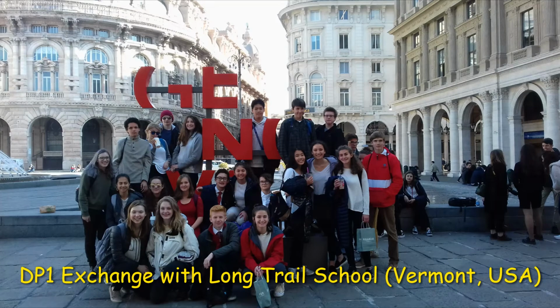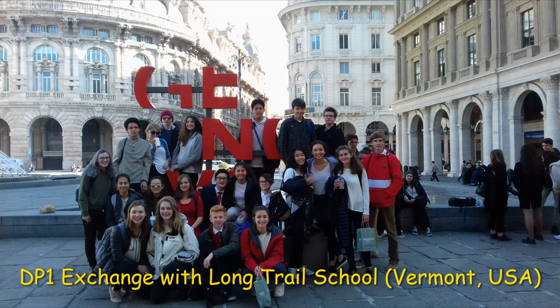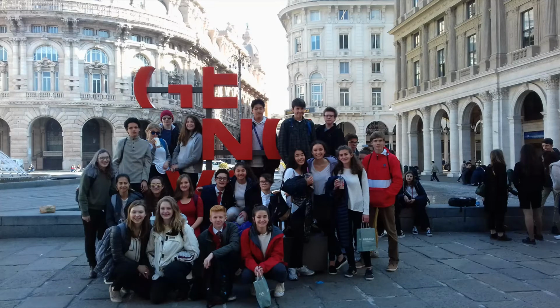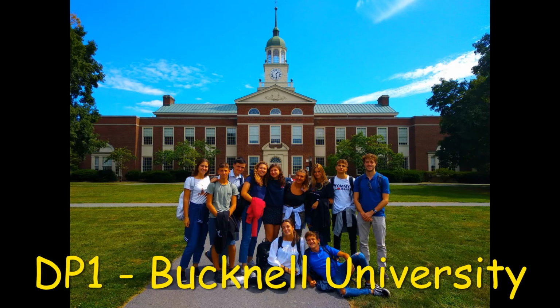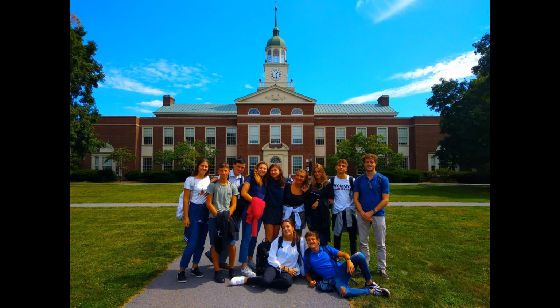And in DP1, we organized a few years ago an exchange with another IBO school in Vermont, Long Trail, and here's a picture of them in Piazza de Ferrari, and here's a picture of our kids with the American kids in Bocca d'Asse, but also an exchange with Bucknell University, where our teacher of Italian B, Alessandro Adriani, took some of the kids.